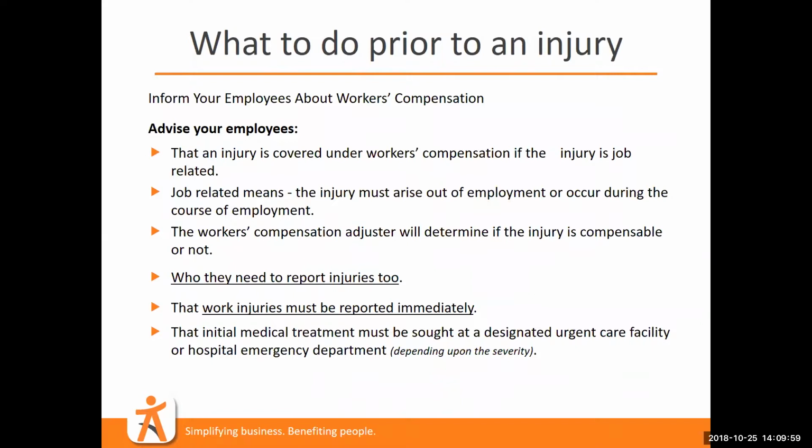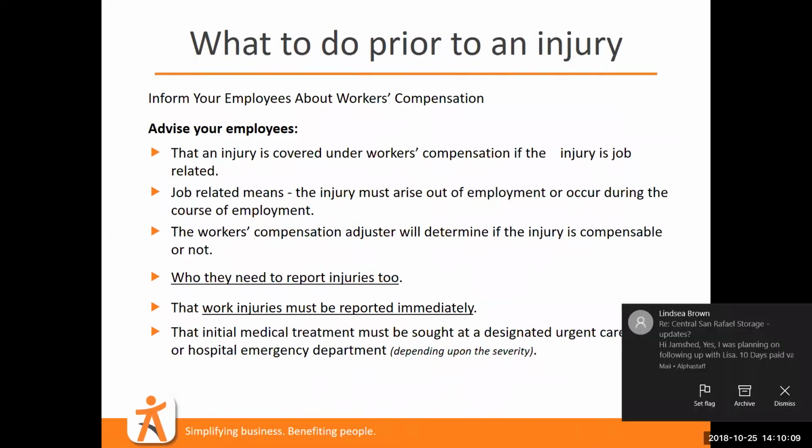And of course, initial medical treatment should be sought. We prefer an urgent care facility over sending everyone to a hospital to keep costs down. Of course, if it is an emergency, they would go to the hospital, and we cannot determine that either. It has to be at the comfort level of the injured employee.